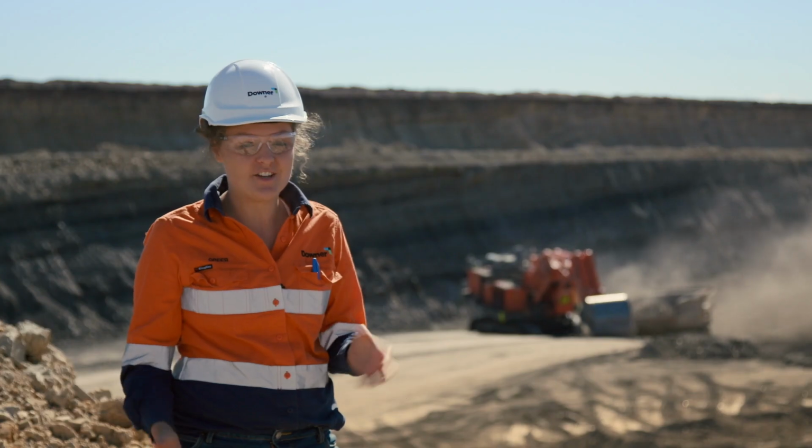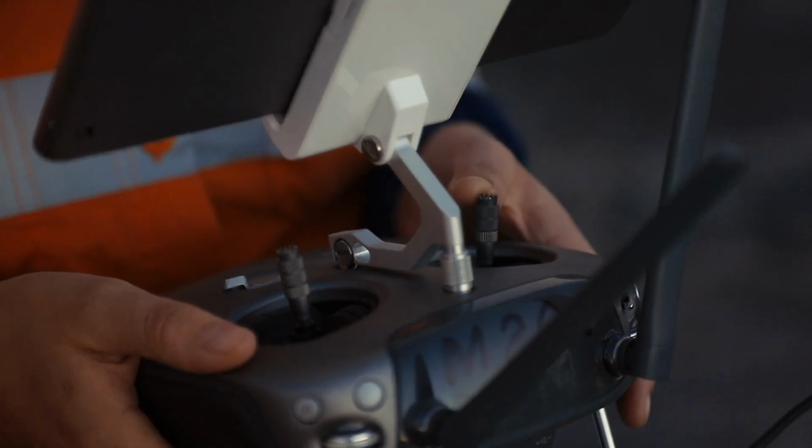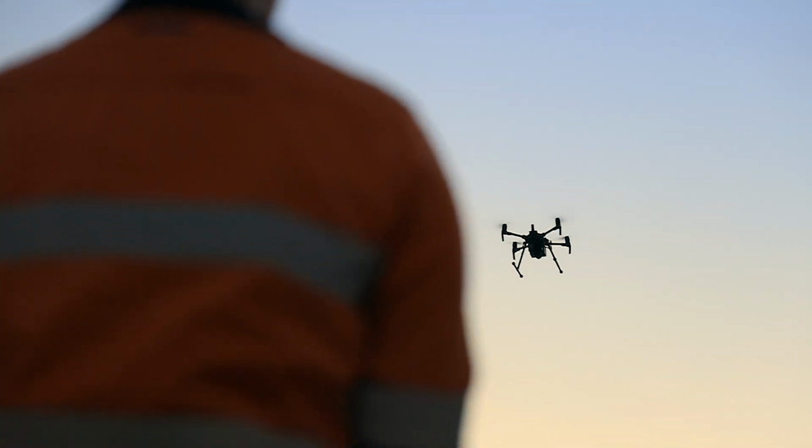We're using the drone to fly down to the digger so we can inspect the digger and the work area without putting ourselves in danger near the trucks and machinery.